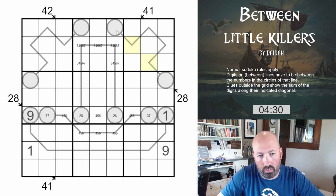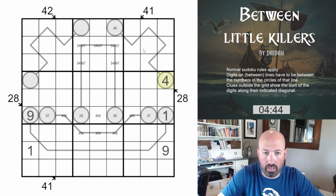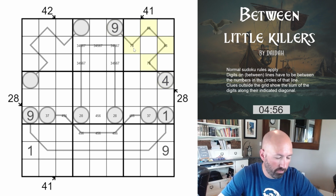Now, if we have 9 and 4, for example, that's the biggest we can put on the circles, right? So 15 and 9 is 24, and 4 is 28. So that's what we have to do. It has to be 4 and 9. And, in fact, it's going to have to be in this order because of the 9 down here. 4 and 9. These are going to have to be 7 and 8. Now, that gives us 5 and 6 here, because in order to have 4 digits between 4 and 9, it has to be 5, 6, 7, and 8.